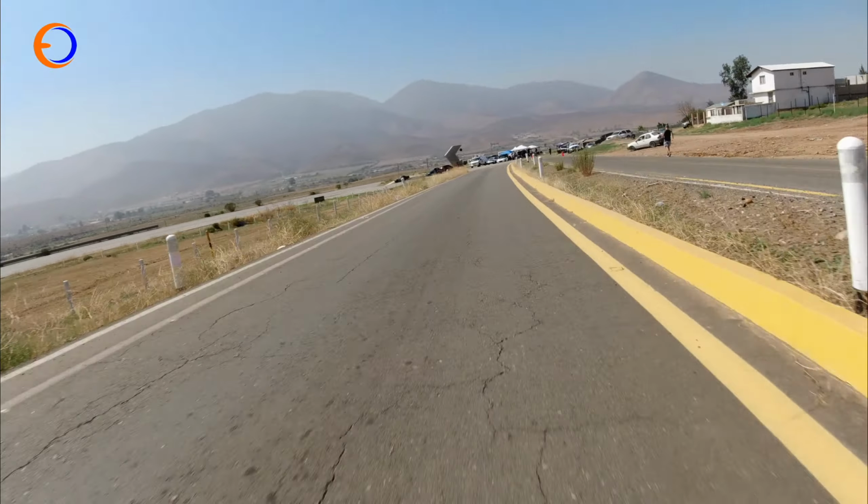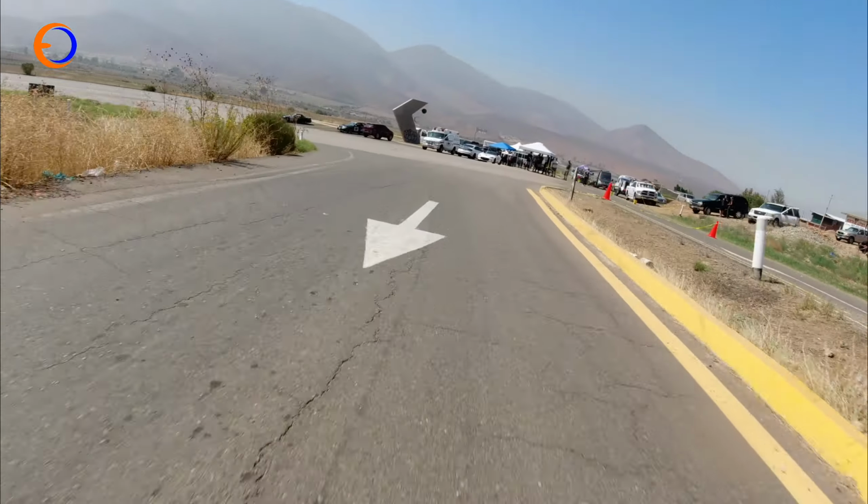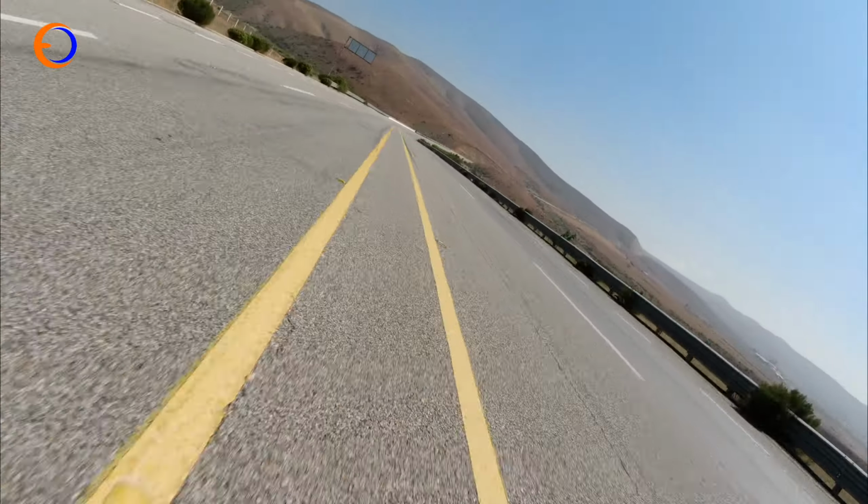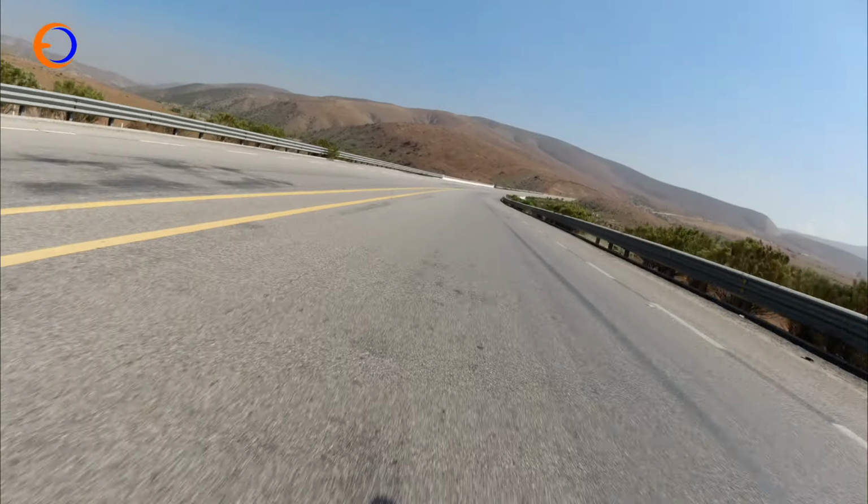So here we go, into the first corner at the Baja International Tourist Cup. This is an off-camber downhill hairpin. It's quite tight, and what I'm looking for is the exit onto the main highway.